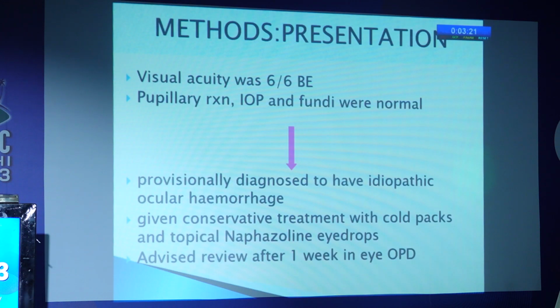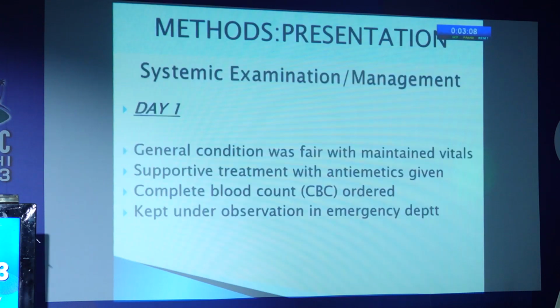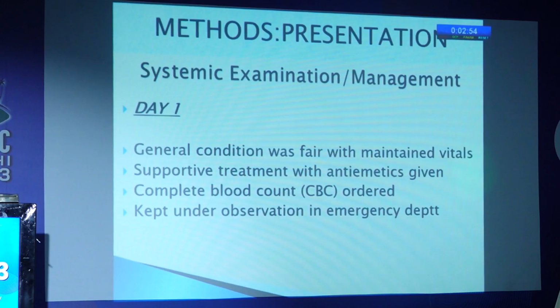A provisional diagnosis of idiopathic ocular hemorrhage was made, and the patient was treated conservatively with cold packs and topical naproxen eye drops. He was advised to come to the IOPD for review after 1 week. Analysis of the systemic presentation showed an interesting sequence of events. When the eye was examined on day 1, the general condition of the boy was fair with maintained vitals, and he was given supportive treatment of antiemetics, and a complete blood count was ordered by the physician. He was kept under observation in the emergency department for 24 hours.